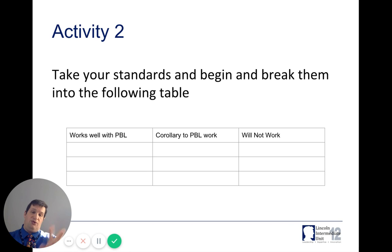Activity, the second column, the corollary to PBL work, is a series of items. These are standards that may work with PBL, but I'm not sure if they're going to necessarily work. So they may be things I hit on the edge, but they're not specific. Finally, what will not work in PBL? What are the things that students cannot research, that cannot be done? For example, when we're teaching procedural knowledge, like how to do order of operations, that really isn't a PBL item. But when we're doing conceptual knowledge, that could be a PBL item.